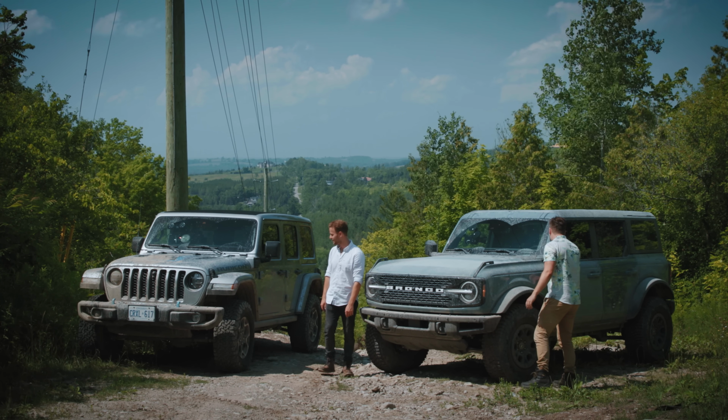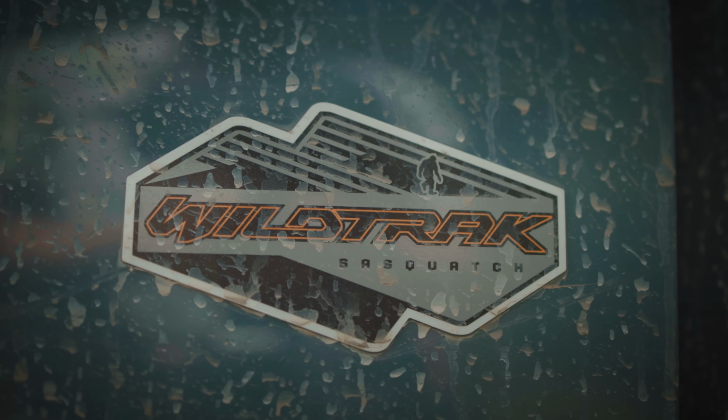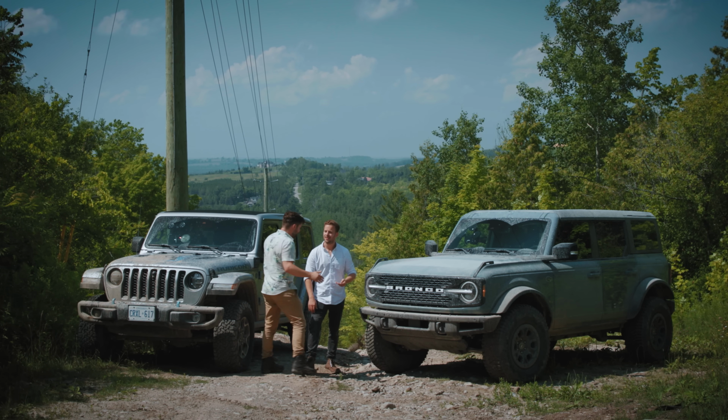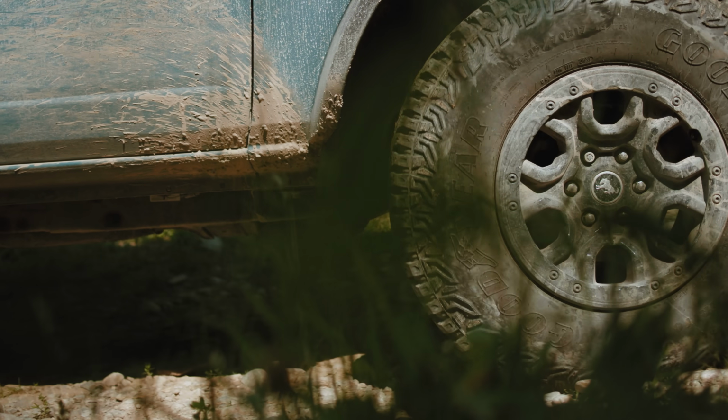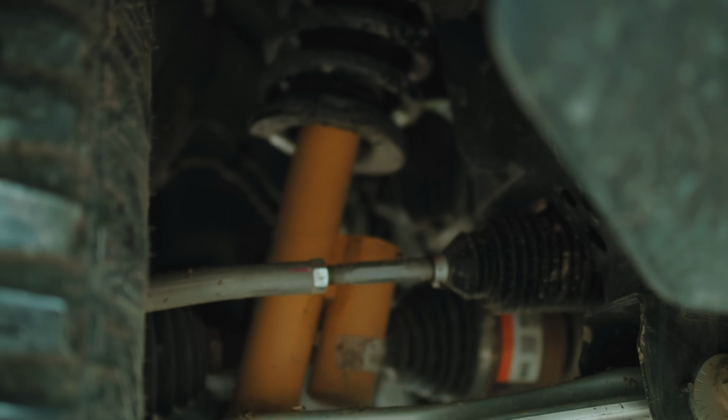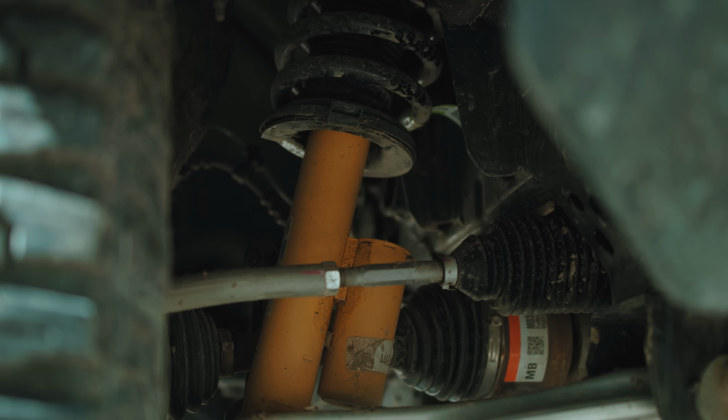This is the Wildtrak, right? So this comes standard with the Sasquatch package, which is what gives you the big tires and wheels, the beadlock ready wheels, gives you the Bilstein suspension and some more off-roady things.